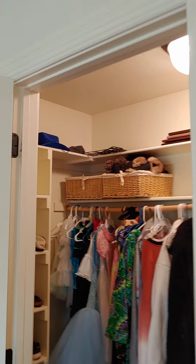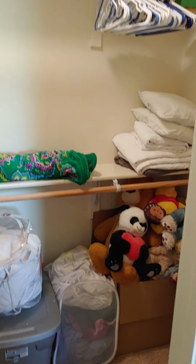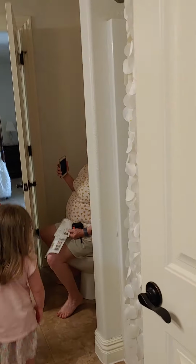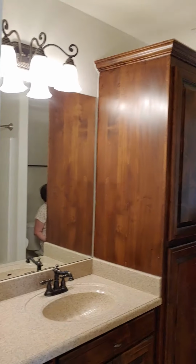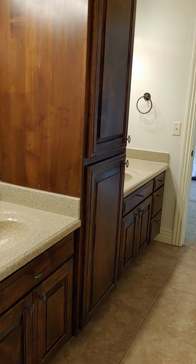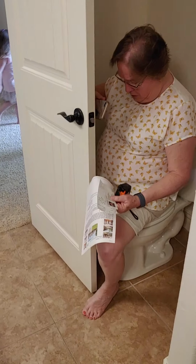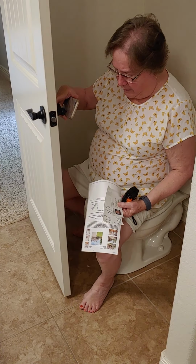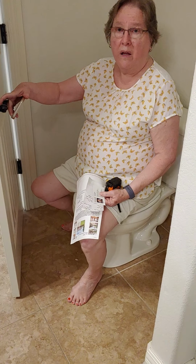Okay. So this is the walk-in closet. Let's play hide and seek. No. Okay. So, Grandma. See, I told you. Mom's sitting on the toilet. You could. Yeah, it could. It could. Okay. So, can you get up?